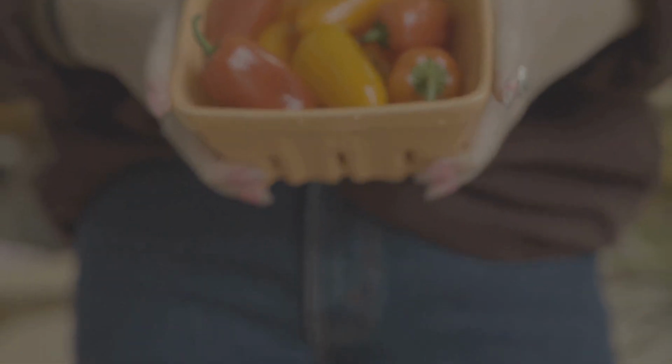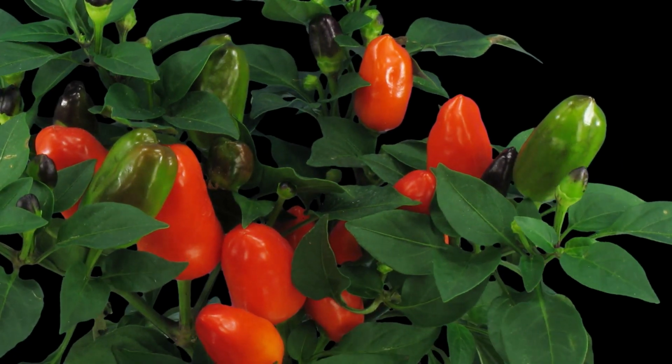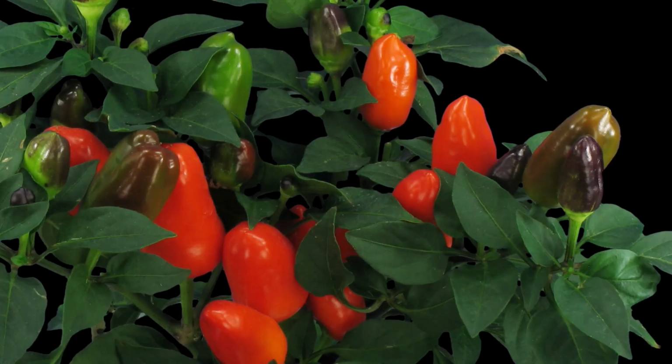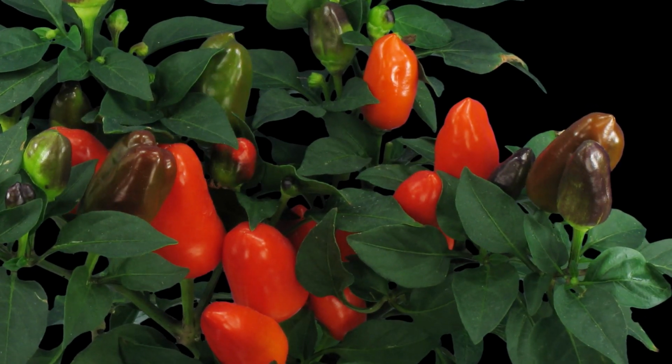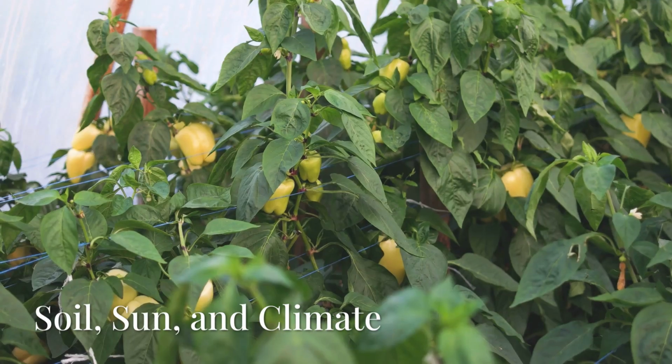The world of peppers is incredibly diverse, with a spectrum of flavors, colors, and heat levels. From sweet bell peppers to fiery ghost peppers, there's a variety for every taste. Bell peppers are mild and versatile, perfect for countless dishes. Jalapenos and poblanos add a gentle kick, while habaneros and ghost peppers bring serious heat. With so many options, the possibilities for culinary creativity are endless.